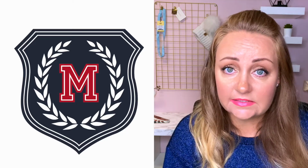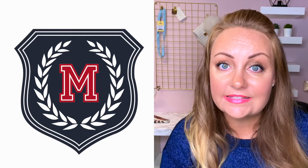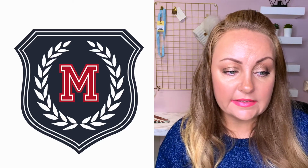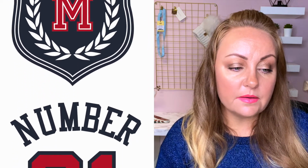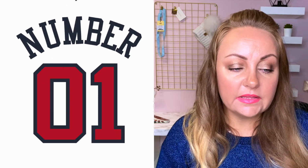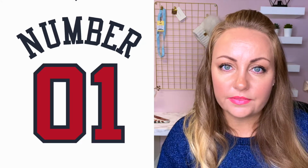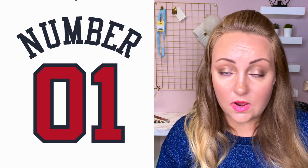So this is just the design, and then the product development is a whole other process that comes after that. But for this video, I'm just going to focus on the design. So I made this label here with the M, and then I made this number 1 print, which is, you know, I can't really put a team name or the kid's name on here. So I'm just going to put number 1.